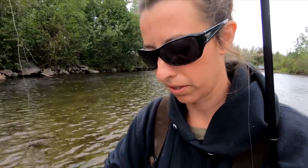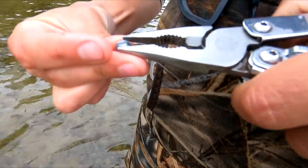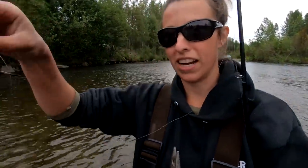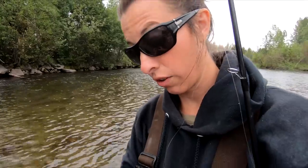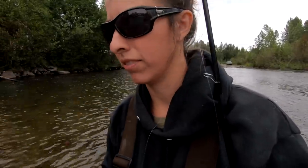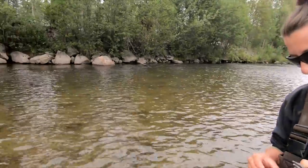We're starting to see some chums. Finally. So we just bopped this down. Jig it. They really seem to like that. I don't know if they're trying to eat it. They almost seem to be just more like annoyed by it. So that seems to be the technique that works really well.